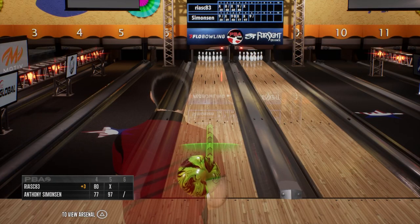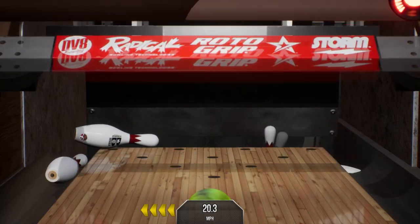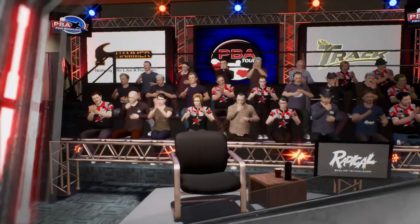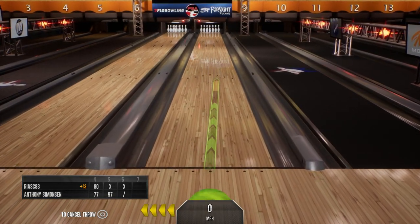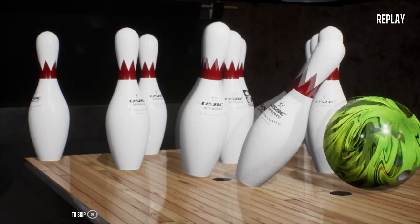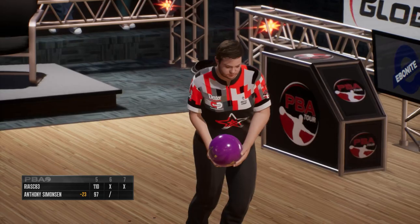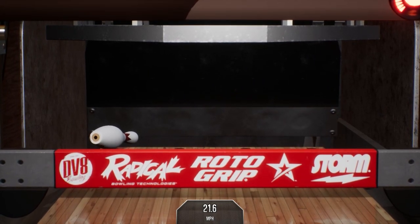Got a strike on the last turn. Knocks him down for two in a row. Great release. Now that's how you execute. Already with the double, looking for a triple. Someone is heating up. Turkey. Good looking shot right there. Nice looking strike there.